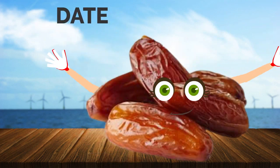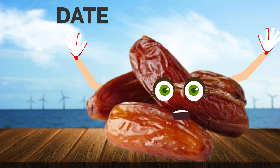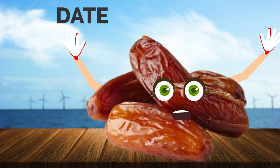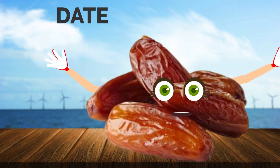I am a fruit with a sweet taste. I come in various colors, like red, green, and yellow. Kids love to eat me because I'm juicy and delicious. I'm a healthy snack that provides vitamins and energy.